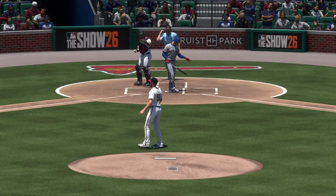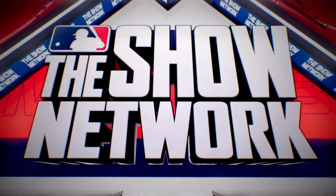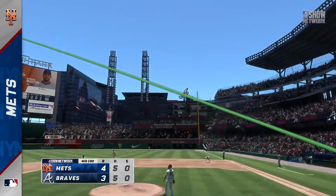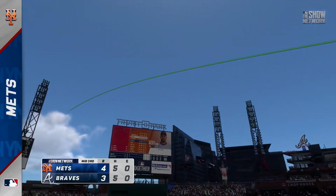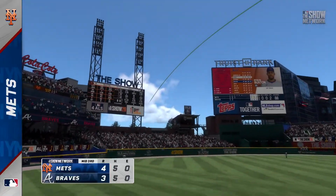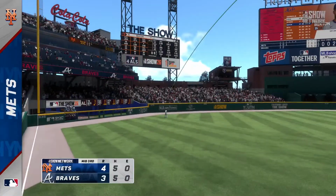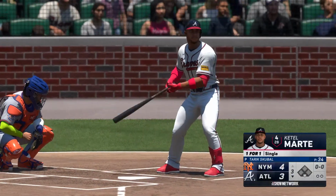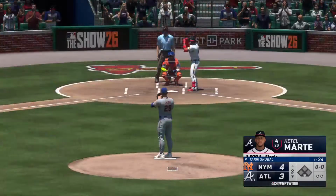Hacks and misses. It's a strikeout. But 2 round trippers in this inning. The long ball was working. It's now a 4-3 ball game. This is NL East Baseball here on MLB The Show. Set for the bottom of the 3rd. So now to the plate for Atlanta, Ketel Marte.